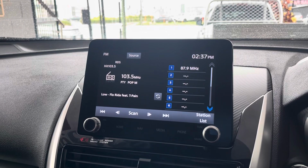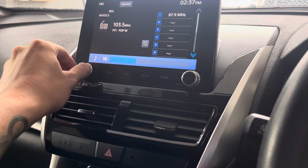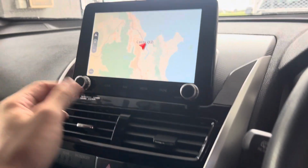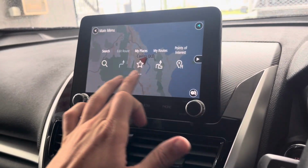Obviously a nice big touchscreen head unit just up here as well, so nice and easy to use. Obviously to tune through there, you use the volume buttons through there, you've got a tune button there as well. Obviously it does have your maps integrated in the head unit already, so you can control all that through there for a search and everything like that.